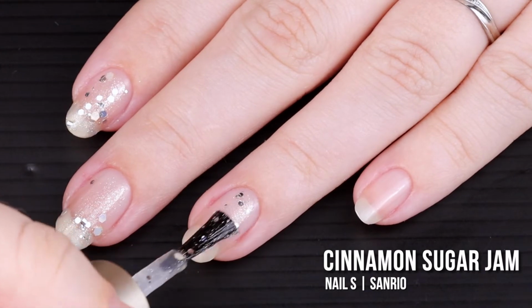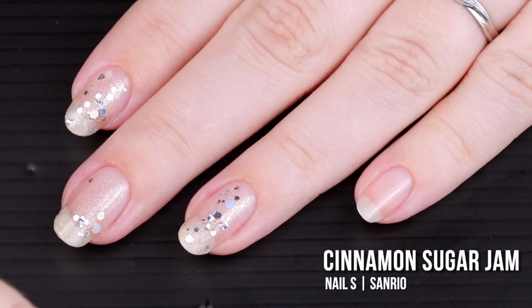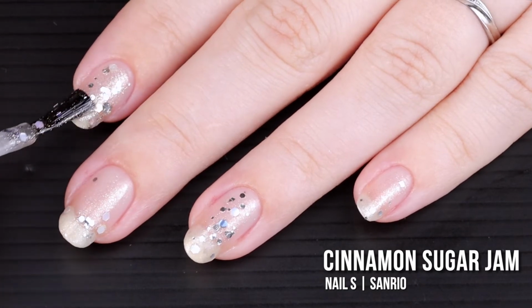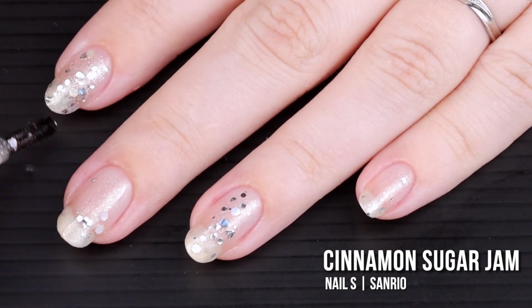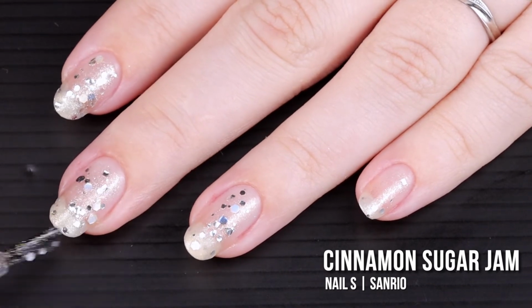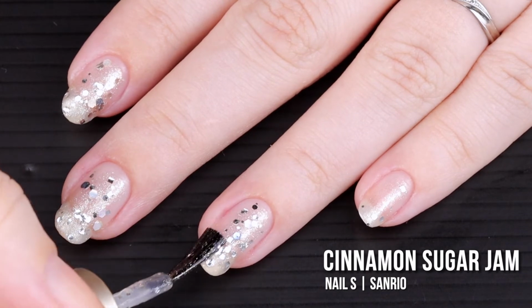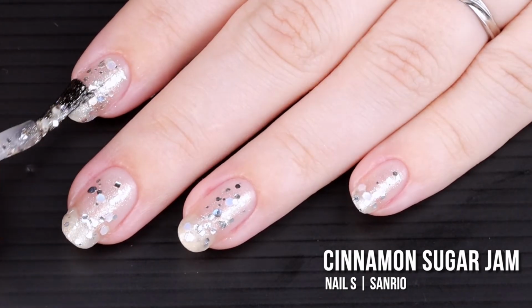If you're someone that is into glitter placement, this is going to be your jam, but I kind of wanted to see where the glitters would fall if I just put it on my nail like normal, so that's what I did. And I kind of think the random glitter placement on this one is super cute. For the most part, you can see that the bigger glitters come out pretty well. I mean, my pinky's kind of sparse, but I could always go back and fix that if I wanted to.